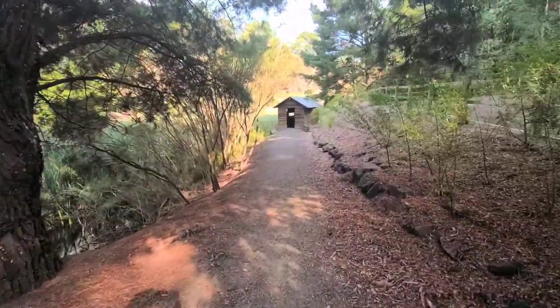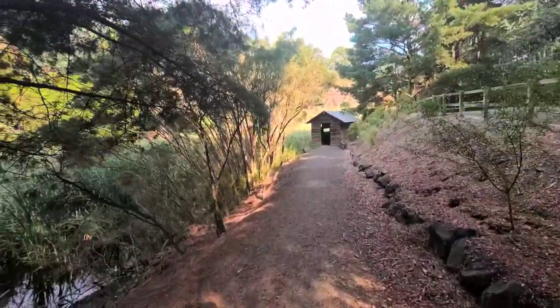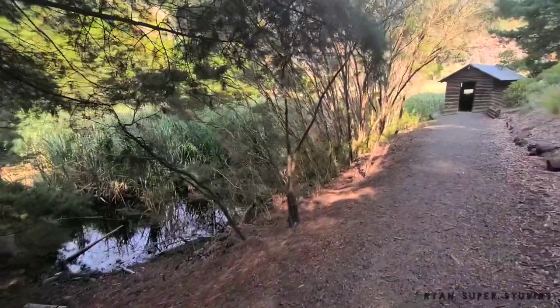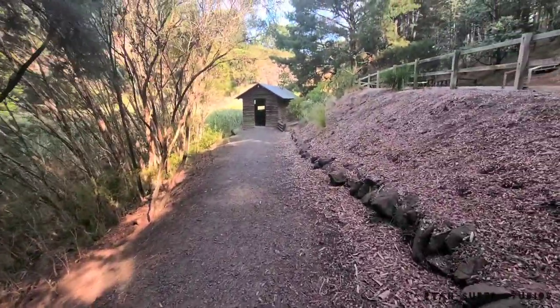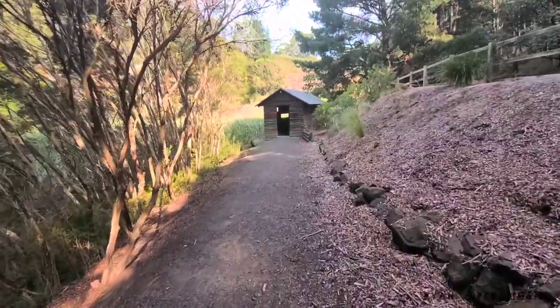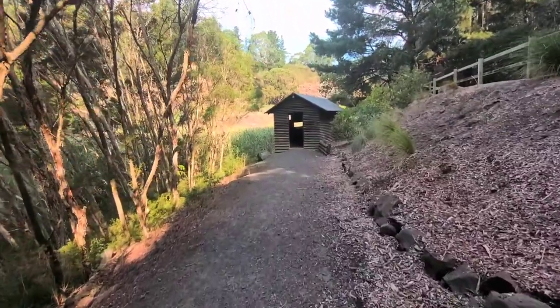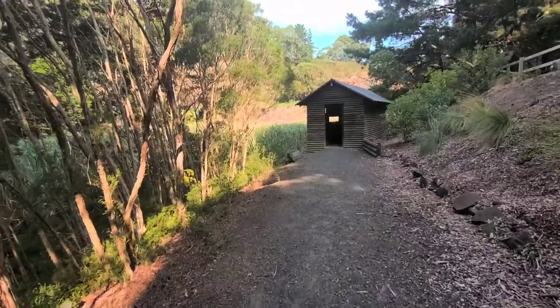Guys, I've found this creepy small cottage or whatever you call it, right beside the lake, and I am intrigued what's in there. So we're gonna find out in a few minutes, because I'm approaching this creepy small cottage, and we'll see what's in there.